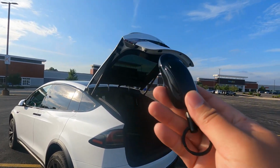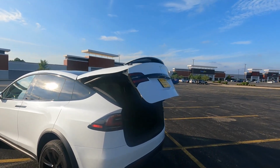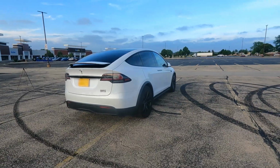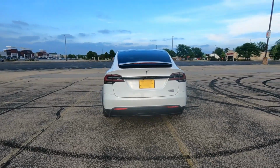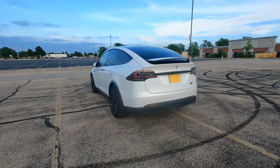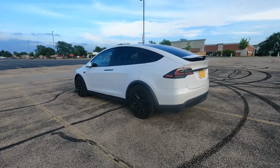You could do it from your key fob as well. Really, really convenient. But yeah, when you open those Falcon doors, it's beautiful. And everything in the back, the trim is blacked out. The LED tail lights, of course, they're smoked. Looks good. I think overall this Model X Plaid looks good, although the disappointment is, it kind of looks the same as the previous Model X's.